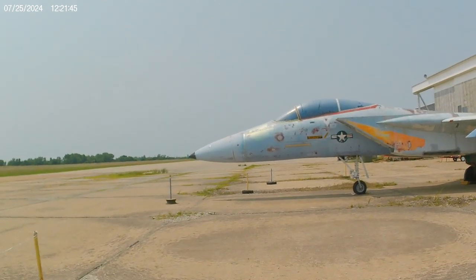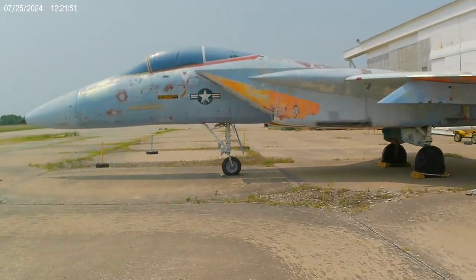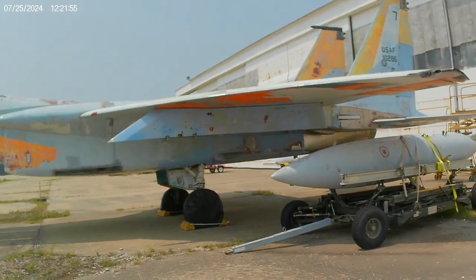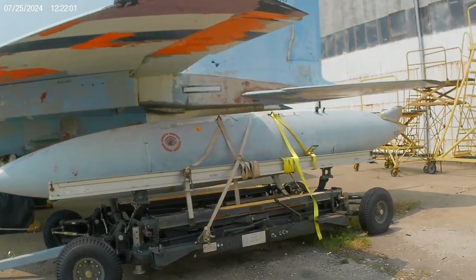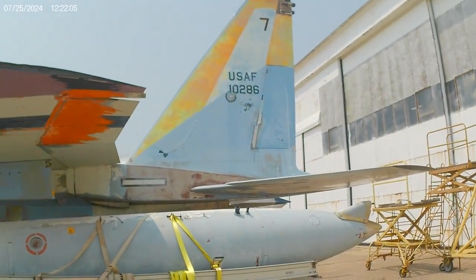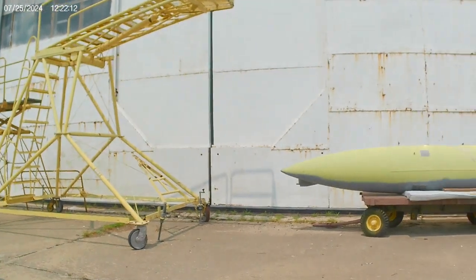Here's another fighter jet. I heard on a documentary once that these missiles they fire off nowadays, and this might not be accurate, but I guess each time they fire one of those off, it's $10,000. Now it could be a lot more than that now, but this is just huge. There's another one sitting over here.